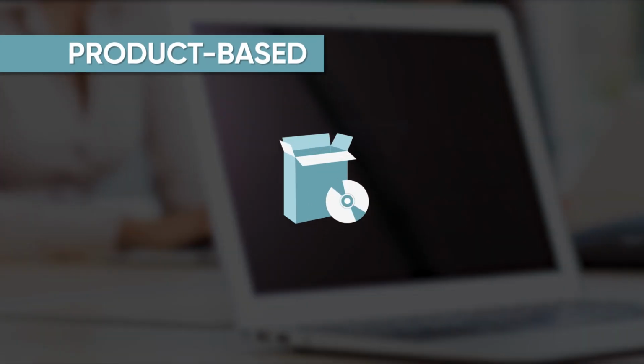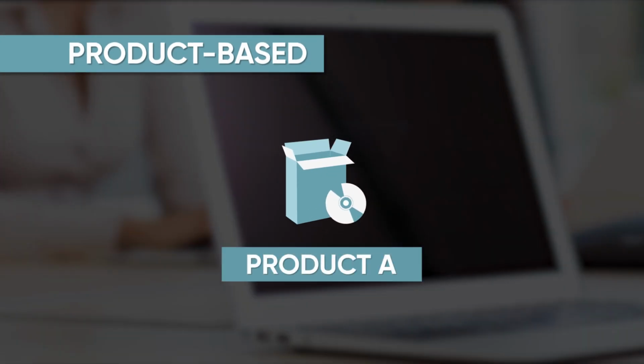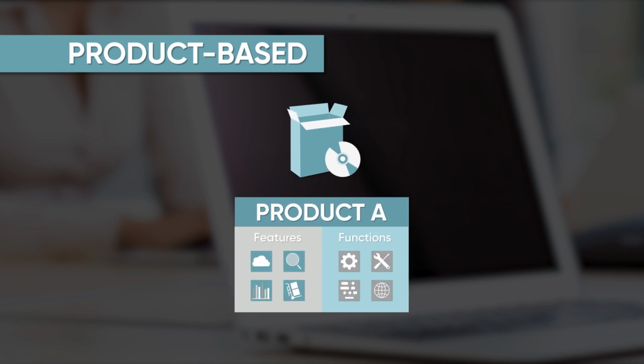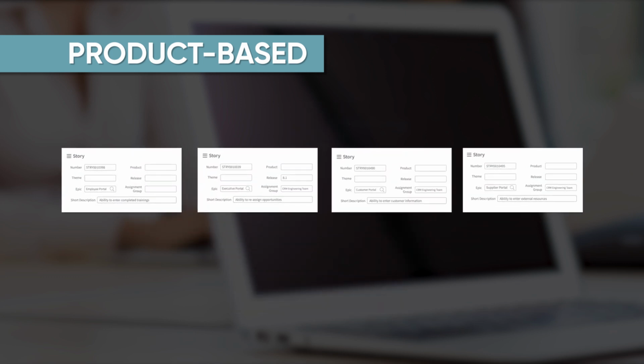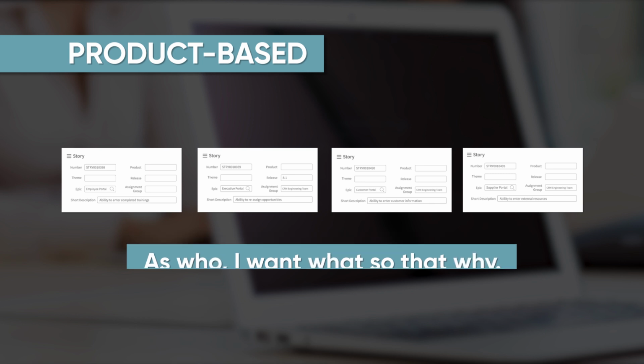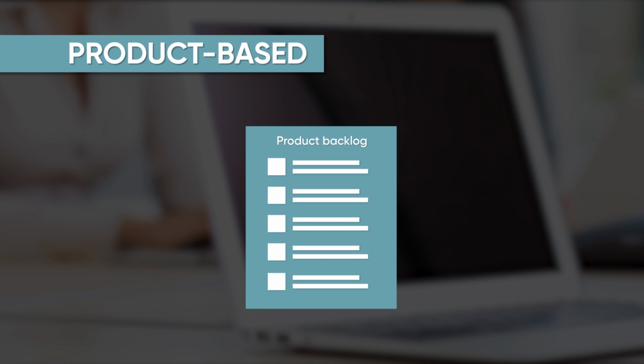Let's take a closer look at product-based development on the ServiceNow platform. A typical product-based effort starts by defining the product in terms of the features and functionality it'll provide, or in the case of a larger software application, defining multiple component products. These features are defined as Agile stories that clearly identify the user's goal, and the reason for the goal. These stories make up the backlog for the product.